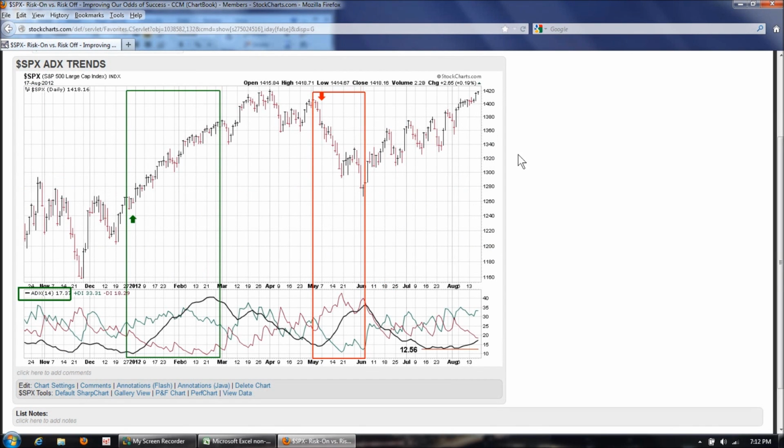Now we're looking at a daily chart of the S&P 500. Again, this looks complex, very easy to understand. This is the stock market here. This is an indicator known as ADX that helps us identify the direction and strength of present trends. The black line here shows you the strength of a trend. These are your directional lines here, the green and the red.